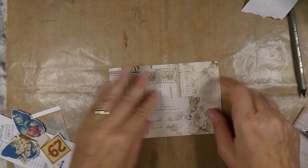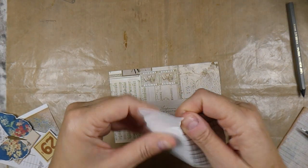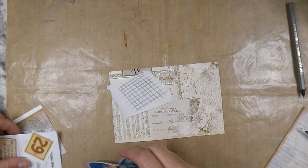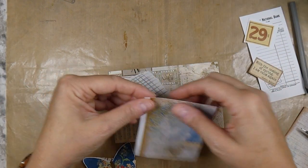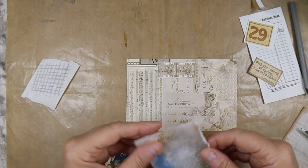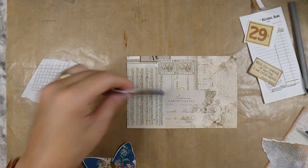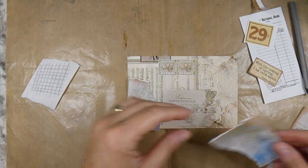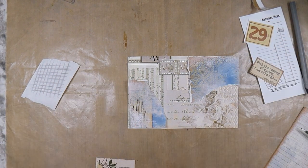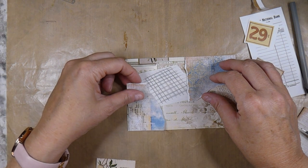Okay, so look, that's the background, which I'm really, really loving. And I think I can just work up from that. I don't even know how this is going to come about. I want to get some of this blue paper. This is just scrap I've got left over from... I'm just going to see how I can do this. Maybe that could just be kind of tucked under, because I don't want to cover up too much of the background paper either.